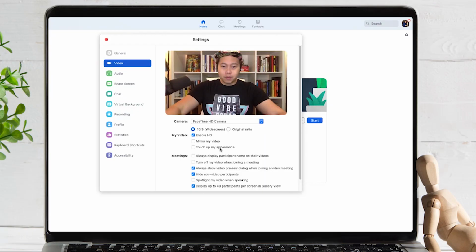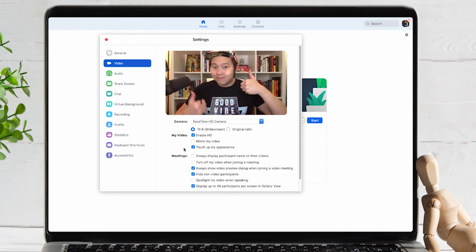There's also a feature there called Touch Up My Appearance. It's kind of like a filter. It's going to smoothen up your skin and your face. So this is also useful. I personally don't use it, but I know some friends that use it. Especially if you're in a pinch, you can easily turn that on and it's going to smoothen out your face.